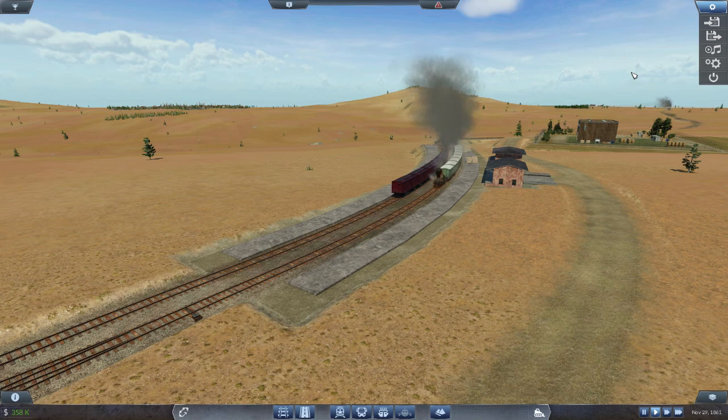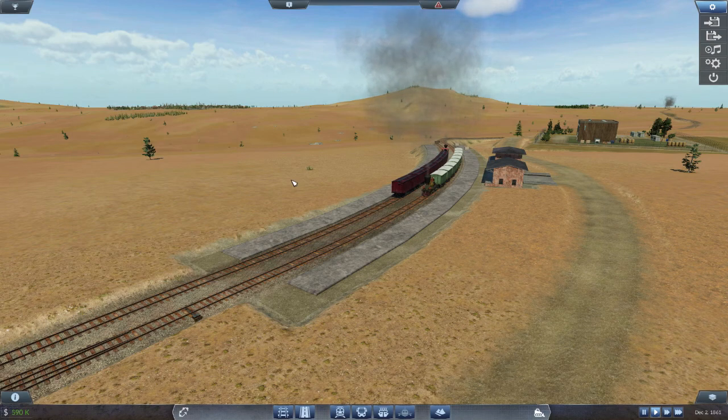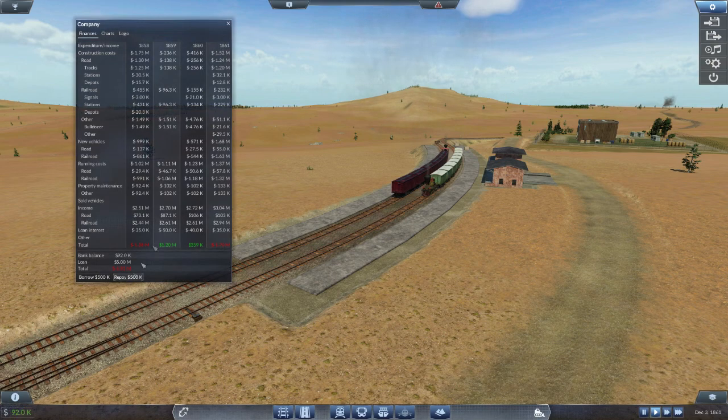So hopefully once we see this fella unload, we will see a bit of profit. Yeah, 155 grand, that's not bad. We can pay down the loan a bit. No, we can't, because we just ticked over to the end of the month and had to pay all our running costs. Never mind. I was hoping to pay that loan down before the end of the year. But, oh, never mind, we can do it. False alarm. Boom, done, make it happen.